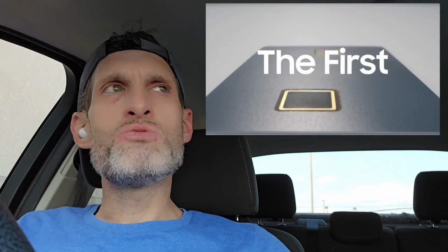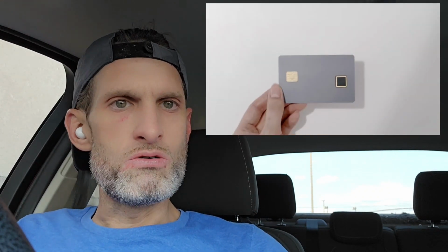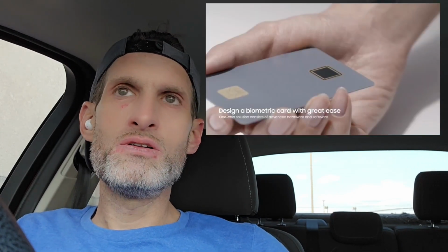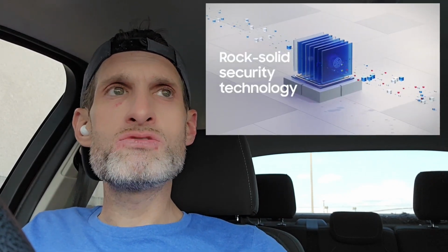Now you can ask, well, okay, that prevents somebody from physically stealing your card and buying something in a store, but how does it prevent online data theft and fraudulent online purchases? Well, I guess that can obviously still occur. This specific fingerprint sensor Samsung developed just protects your physical card in person. But online stuff, I'm sure as time goes on, that'll get more secure.